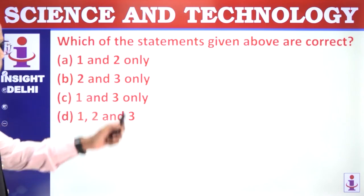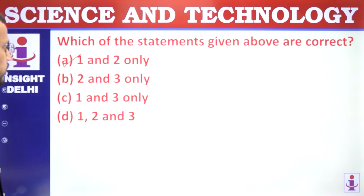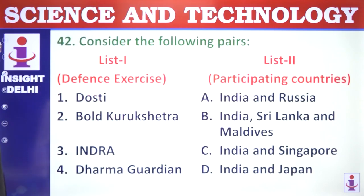We are supposed to find out correct statements only. 1 and 2 are correct. Answer is A, 1 and 2 only. 40th question, answer is A. 41, answer is A. 42 now.